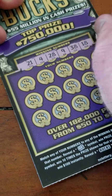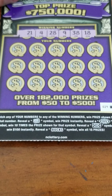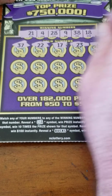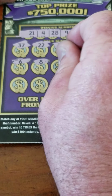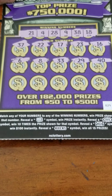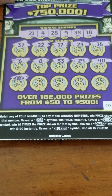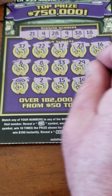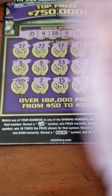Let's see what we get on this one. 37, double deuce, 17, 23, and a 16, 6, 8, 33, 29, and a 40. Oh, we got us a 10X symbol, y'all. We have got us a 10X. 2, a 15, 14, and a 35.